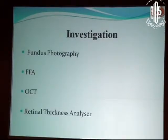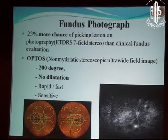Now coming to, once you have seen a clinical diabetic macular edema, you will come to the investigations. How do we investigate? The basic four investigations are mentioned here. The fundus photography, where a few studies have very clearly shown that there is 23% more chance of picking a lesion on a fundus photograph compared to an indirect ophthalmoscopy or a clinical fundus evaluation. And for that, you need to do 7 ETDRS patterns of overlapping fundus photographs.